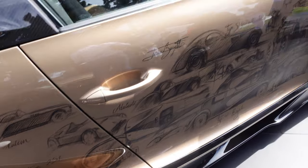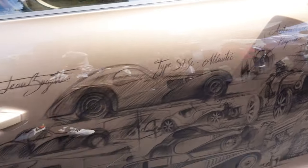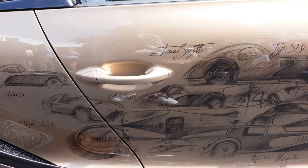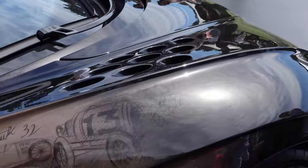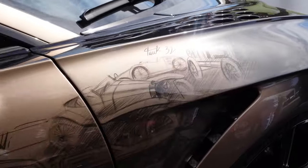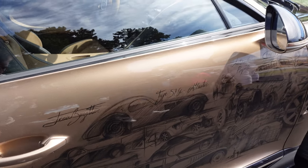Shift around to the other side of the Chiron Supersport Legend Edition. We had all the new cars on the other side, and then we've got all the classic cars on this side, like the Type 57 SC Atlantic, Type 35. It's just so cool. And then just a better look under the light here at that fade from the black to the gold with the hand painted artwork on the side of the car. It's just remarkable.